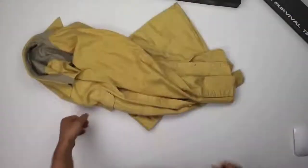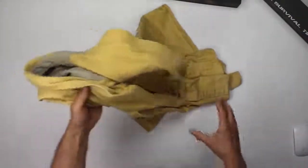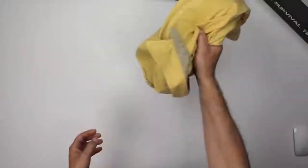Okay, now let's take a look at the bag. On my bag, I always carry with me a long sleeve shirt, and I usually wear this on the plane because on planes, you know, you go from hot to cold pretty quick. Good item to have. Let's take a look at the bag.